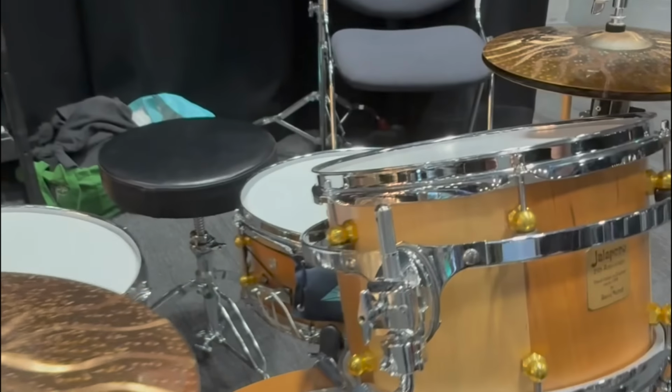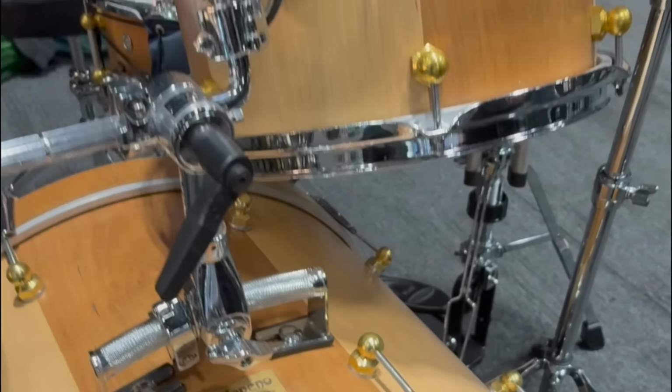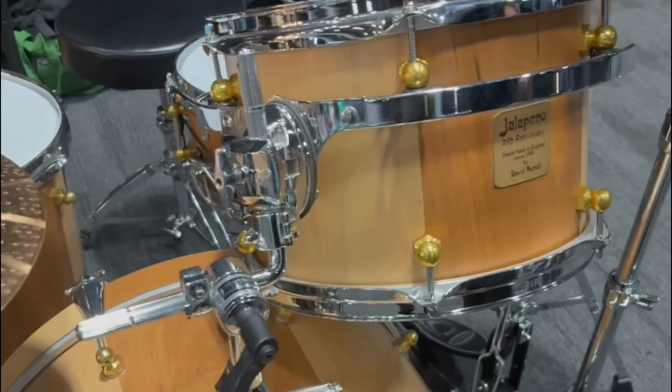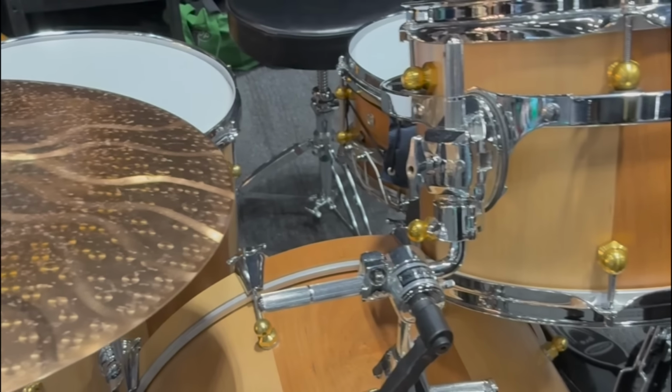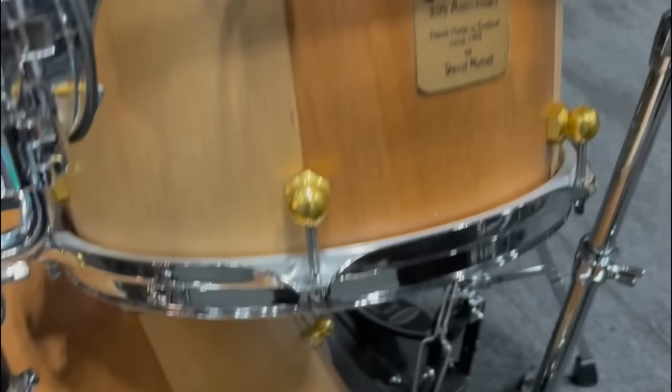And I must say as well that the quality of the build really stands out. These are excellent drums. You've done a great job, David, definitely. Thank you very much. I take pride in my work. Clearly, it shows. Thank you.